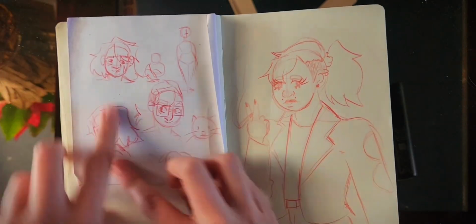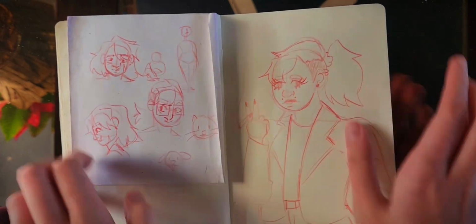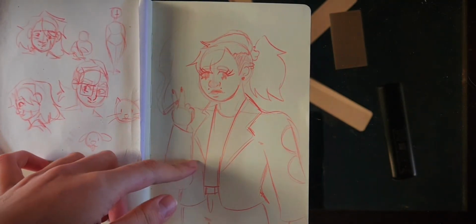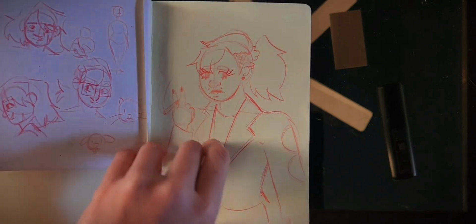Here's me just kind of sketching stuff out. Like, I think this was a warm-up page. And then here is Serena back in her young days. She was a punk, she smoked cigarettes, she's super cool, and I love her. And I think that is all. Yep, that's all. And that is all for my sketchbook.